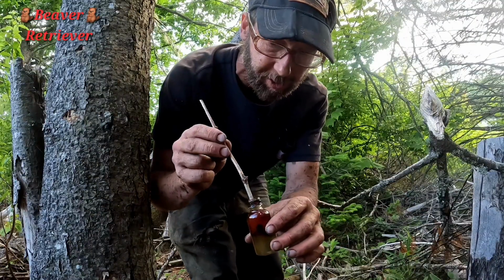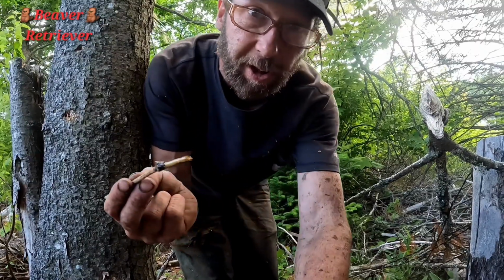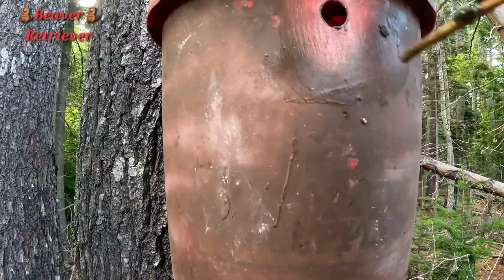I just got some lemongrass oil with some old queen bees in there. That's what I use for lure. Put a couple drops down in that. So we're going down in the bee bucket number 2.